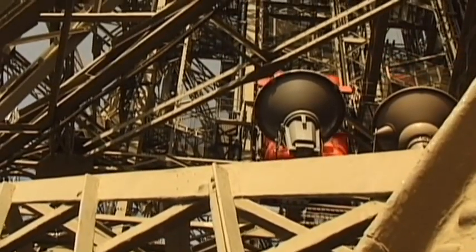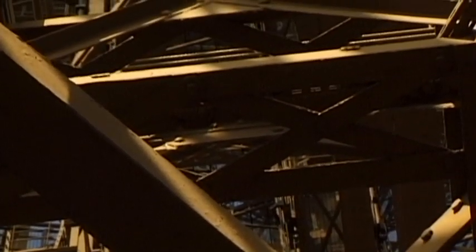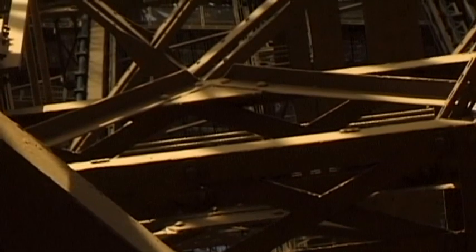The lift climbs higher and higher. Gustave Eiffel was famous for his bold technical designs. Against all the doubts of his contemporaries, the tower still stands, impervious to the threats of both wind and weather.